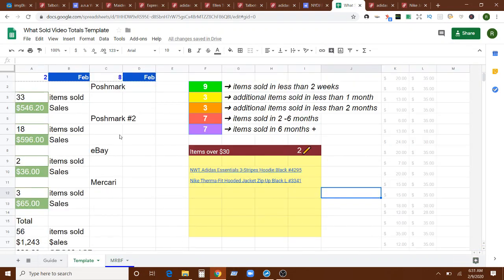Okay, here we go. So we have 33 items sold on the main Poshmark closet, which is now called On My Rack. And I meant to actually, I may just change it, but I'll change it later. So this is On My Rack, 33 items sold for $546 in sales. So not great, but not terrible. I definitely want to be increasing that as usual, but it was okay.